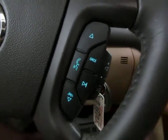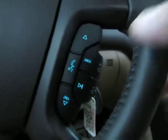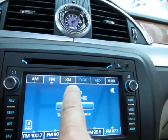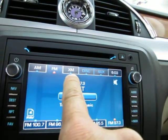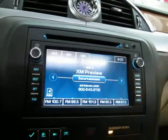Lower it here, and you can mute it here. Okay. By the way, this vehicle does have the Bose stereo sound system. Okay, the other buttons you got over here. The source button simply moves you from these fields, from AM to FM to XM. This vehicle does have XM capability, although right now it's probably on preview mode, and let's check that out.